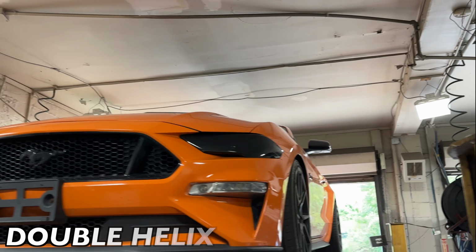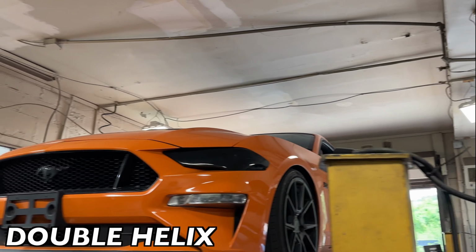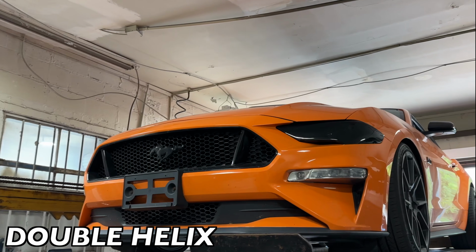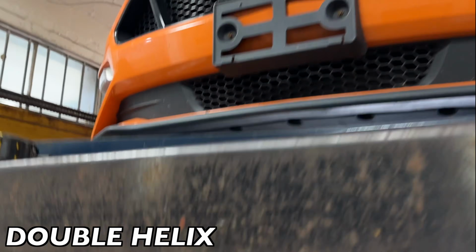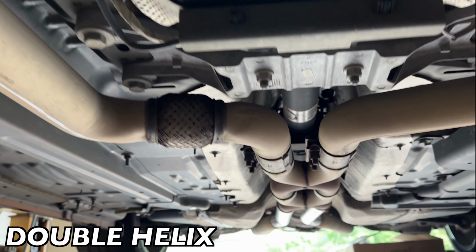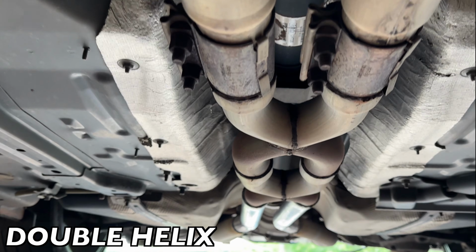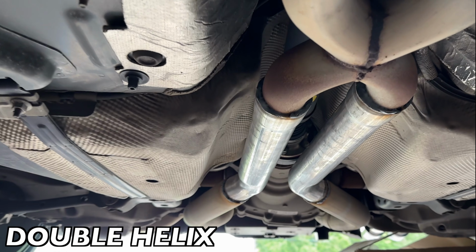All right, guys, we got a sexy 2020 Ford Mustang GT50, bright orange. Just looks really cool. I love the color of this car. I like how he did the black on it and everything. Clean. Anyways, what we got done on it? Factory converter. Then it's got the double helix, double X pipe, as you guys can see there. One here and one here. Then it had 2 cherry bombs.